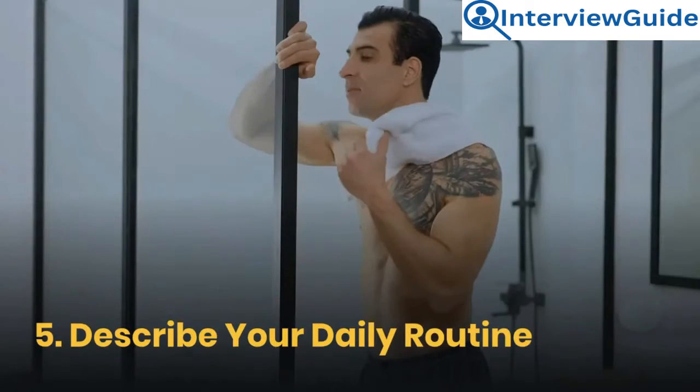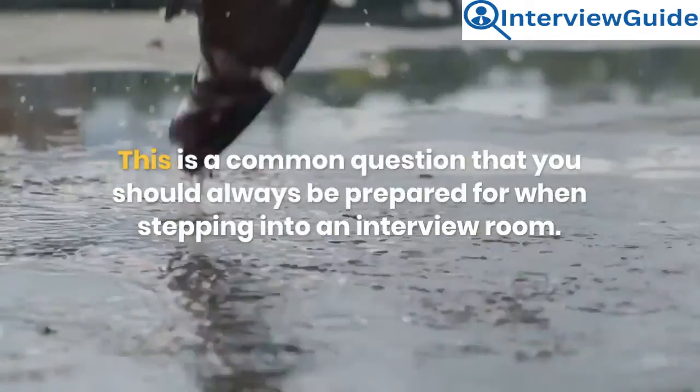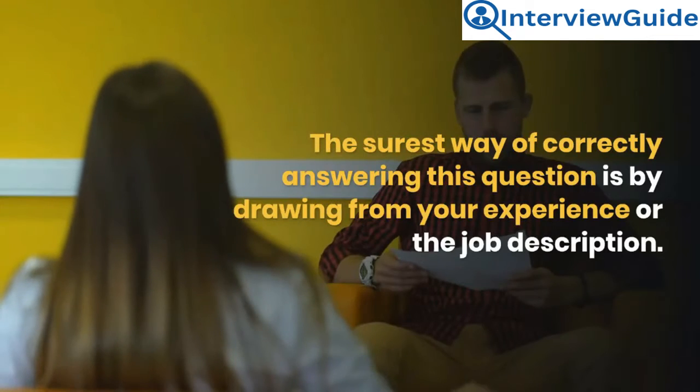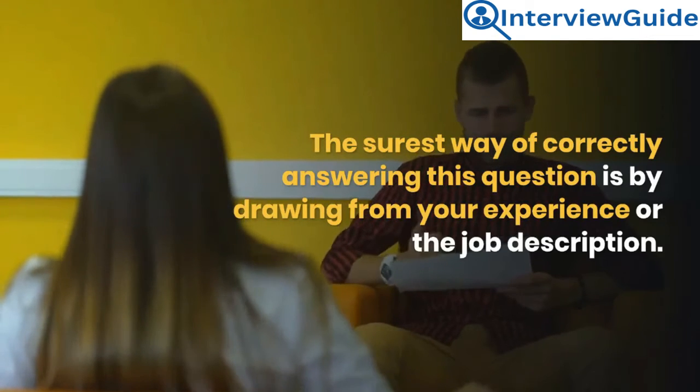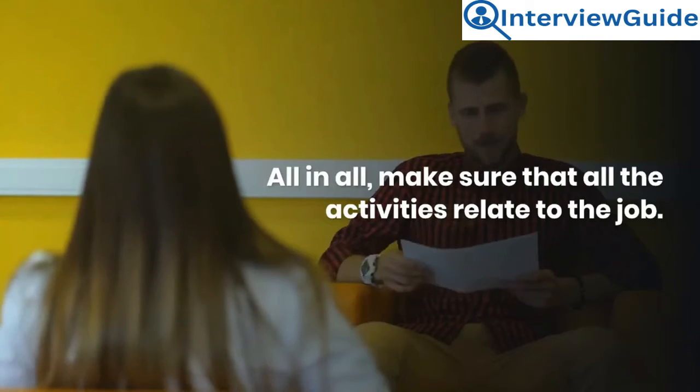5. Describe your daily routine. This is a common question that you should always be prepared for when stepping into an interview room. Do you know what you will be doing daily? The surest way of correctly answering this question is by drawing from your experience or the job description. All in all, make sure that all the activities relate to the job.